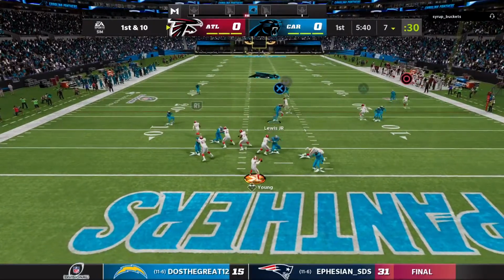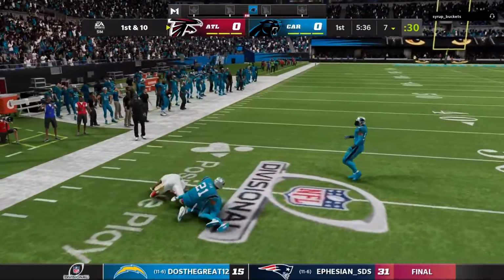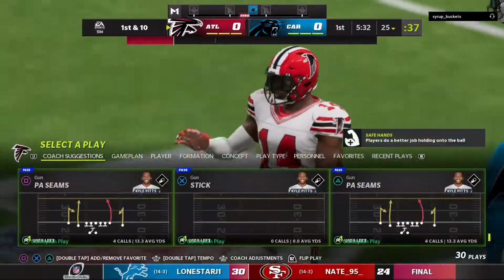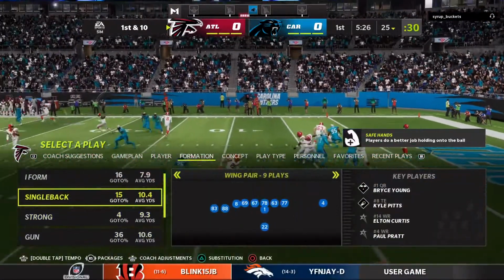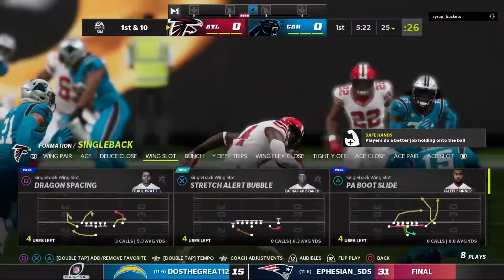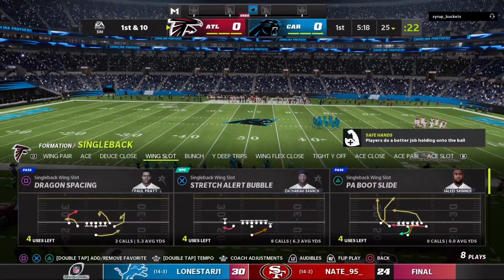They'll try and start this drive in the air. He finds his man, complete. That's Curtis. And brought down, but not before reaching the 25. And they were backed up to start the drive, but not anymore. Now, that's the play call that the offensive coordinator had in his head. You saw the end result. He wanted to go ahead and push the ball downfield, and that's what they did. And they wound up with good yardage there to get things rolling.